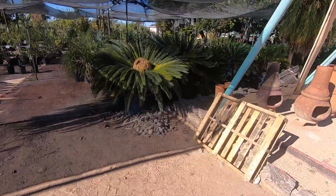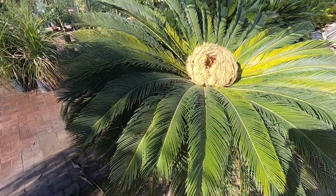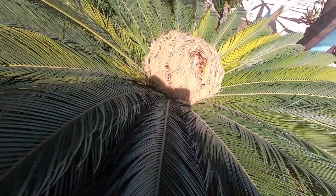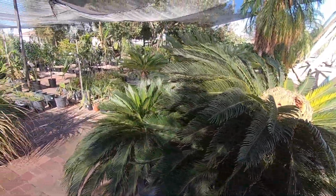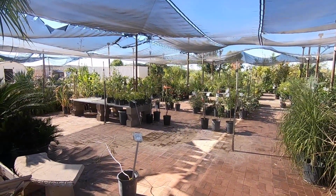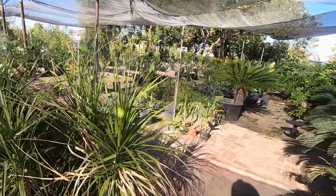What is this mamma jamma? This is some kind of palm tree. Check that out. Ooh, that's all kinds of fruits and berries in there, it looks like. That's very cool. Well, I'm gonna try and find somebody to chat with, and we'll see what we can see.